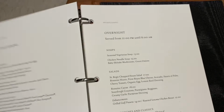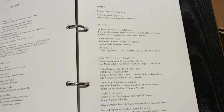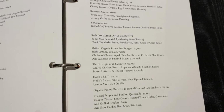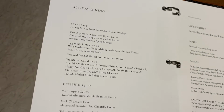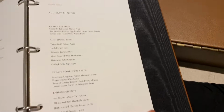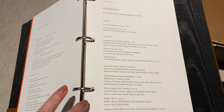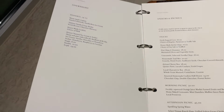And they actually have overnight dining too, from 11 p.m. to 6 a.m. We are a pretty late night family. We like to stay up, so I think this would help us so that we don't have to go outside to find some food because it is pretty cold and it is raining. It just started raining today, actually. So we might have to utilize that overnight dining too. So we're going to order some food and then we will show you what we get.